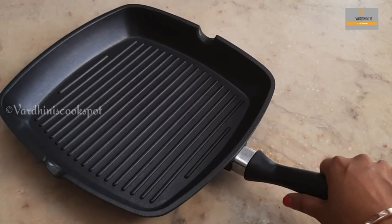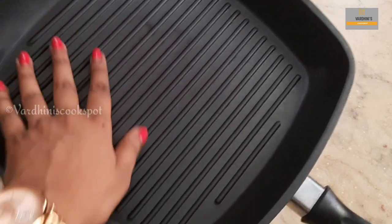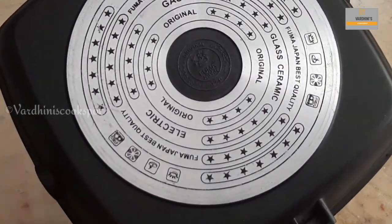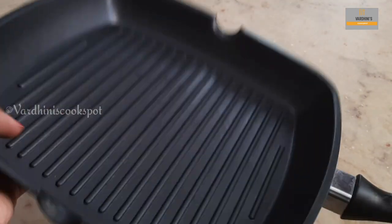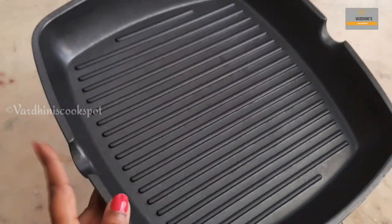Next, I'm going to show this grill pan. This is a non-stick pan and can be used on an electric or gas stove. All the Fuma products are dishwasher safe. The best part of using a grill pan is you'll get these lines when you cook paneer or chicken on it.